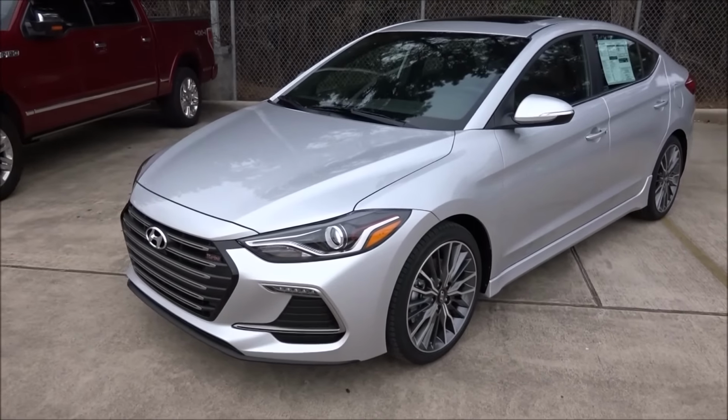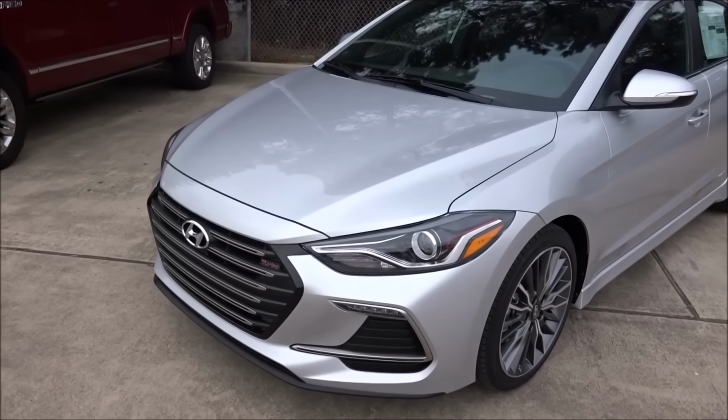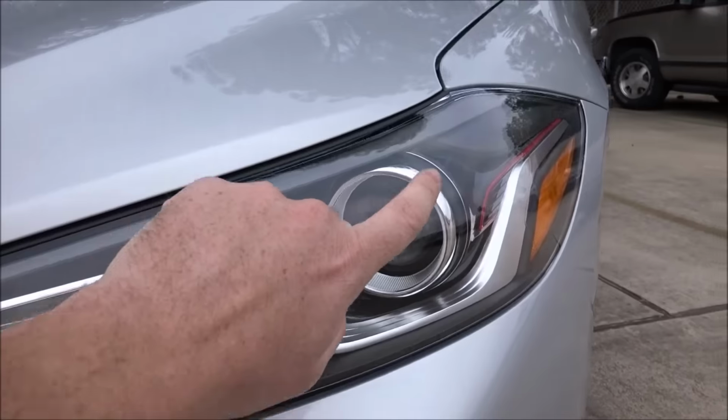Now, one of the ways that this car defines itself as the Elantra Sport, aside from the performance side of things, is on the exterior, and it really makes itself known with a lot of things such as the external body cladding. So we start here at the front, and we have these very beautifully reworked projector headlights.